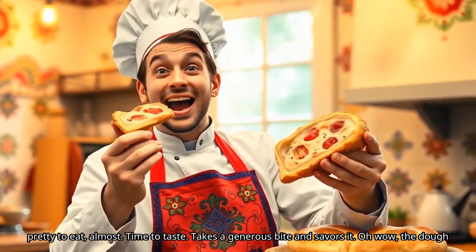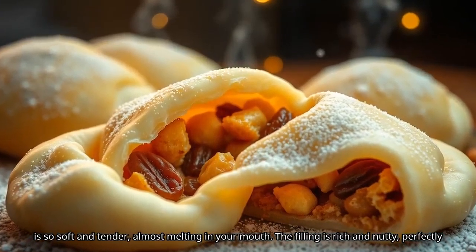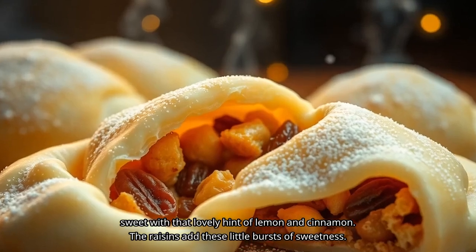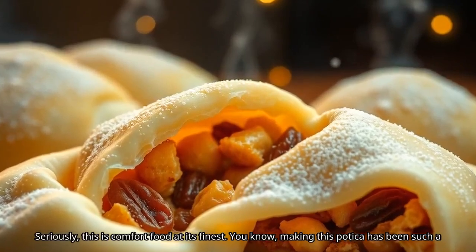Oh wow, the dough is so soft and tender, almost melting in your mouth. The filling is rich and nutty, perfectly sweet with that lovely hint of lemon and cinnamon. The raisins add these little bursts of sweetness. Seriously, this is comfort food at its finest.